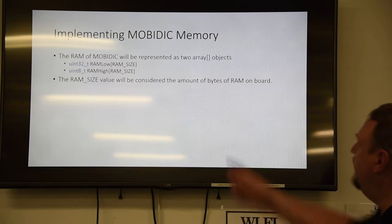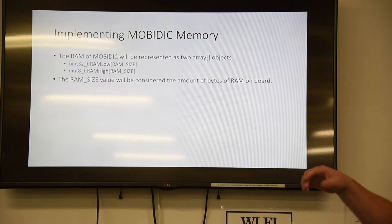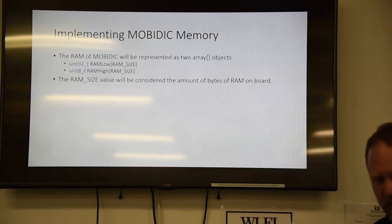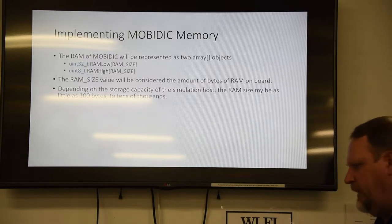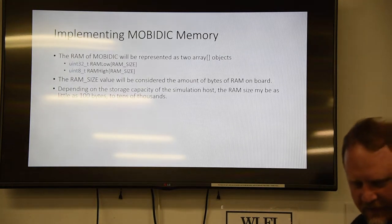And I use a value called RAM size. This is some of the code that I use to define the memory in the system. I just type a value and say this machine has 1,000 words, and I'll define RAM size as 1,000, and it will do everything else on its own. Some Arduinos don't have that much memory. I started out with a smaller Arduino, and I could only do 100 words of memory before I ran out of space.